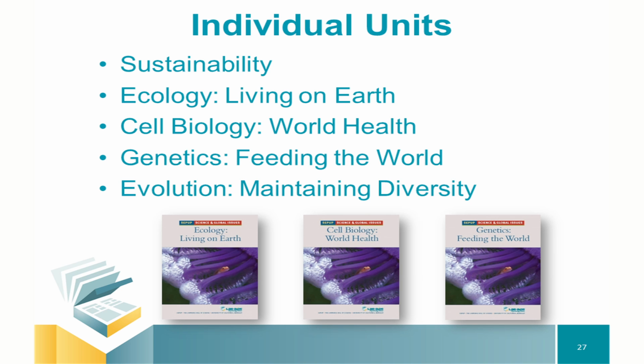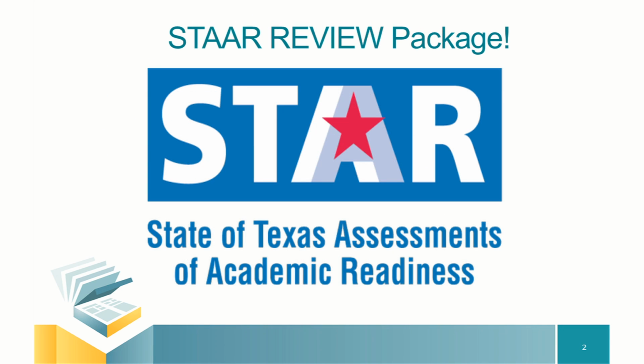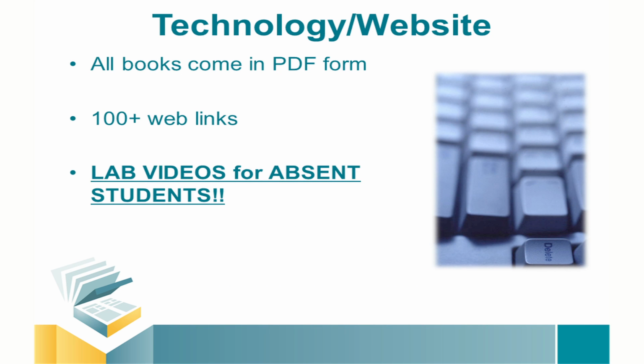Though these units work best together, they may also be purchased individually, depending on the needs of your campus. In addition to the unitized version, we offer a STAAR test review package to get your kids ready to pass their STAAR end-of-course exams. LabAids supports the integration of technology into the classroom by offering student books and teaching materials in an electronic form that will work with any device. Web simulations make sure the students can explore science remotely.